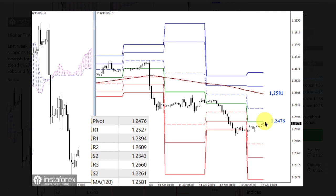Further development of the correction may shift focus to the resistance zone 1.2527, and then to the weekly long-term trend, 1.2581. The trend determines the current balance of power, so consolidation above the reversal of the trend will contribute to changing priorities, transferring the main advantage to bullish players.